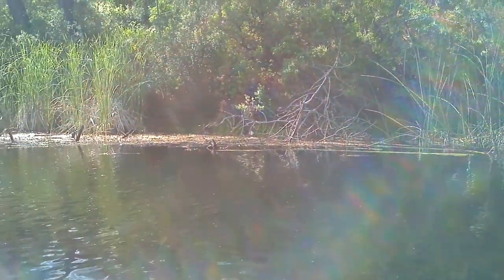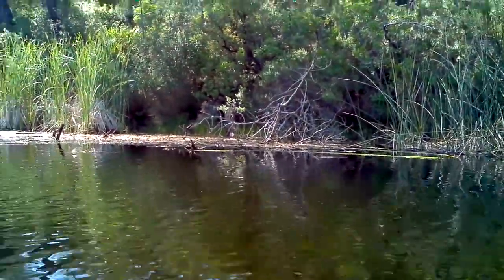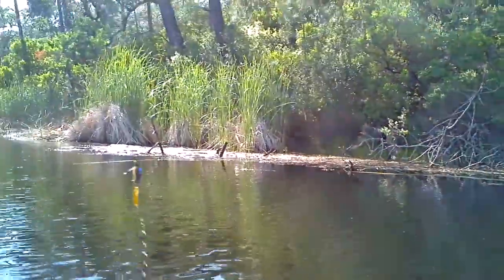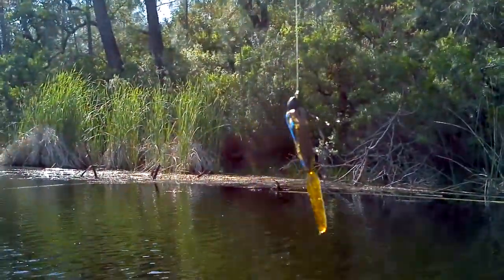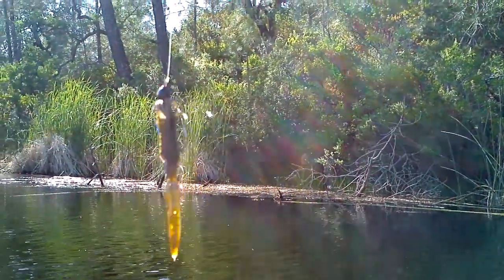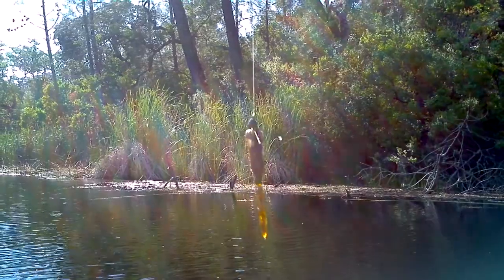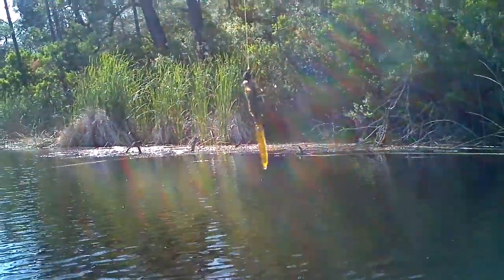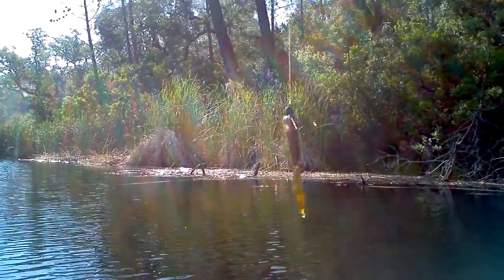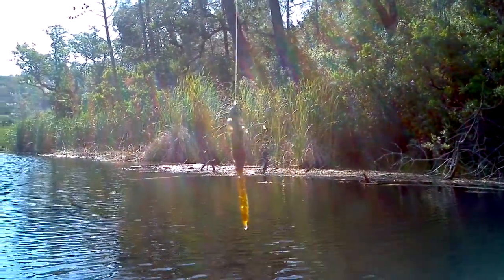There's this overhanging, or actually submerged tree right here that I'm flipping using this 1/8 ounce jig with a tiny ecosystem skirt. I forgot to bring any trailers other than worms, so I thought this would work. We got a couple so far. Doesn't seem to be as productive as, say, the 4-inch Senko. But it's fun trying something new.